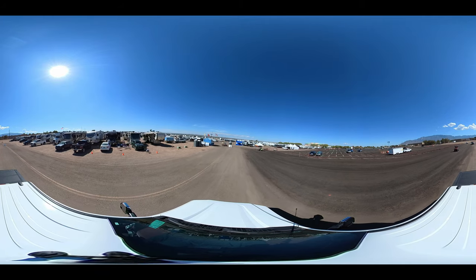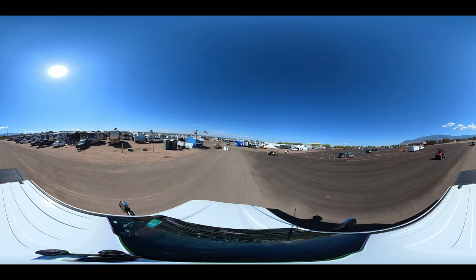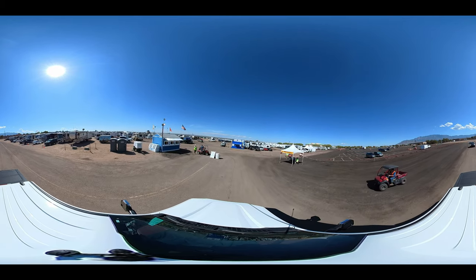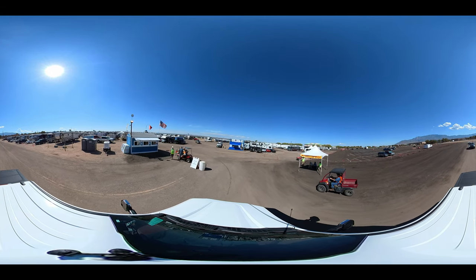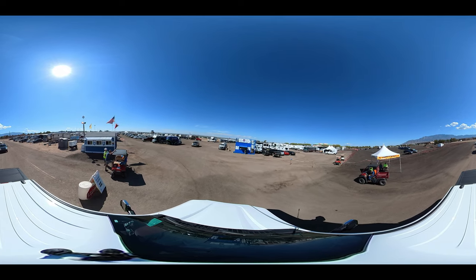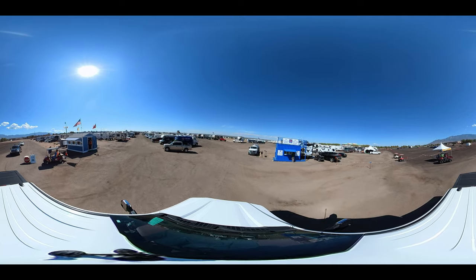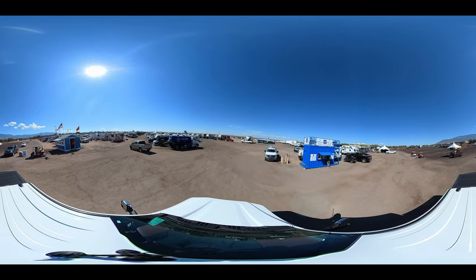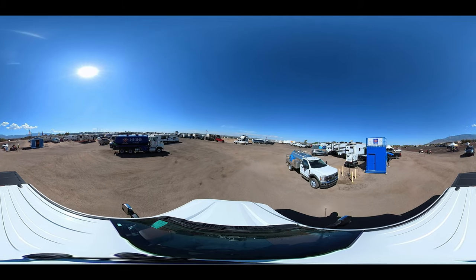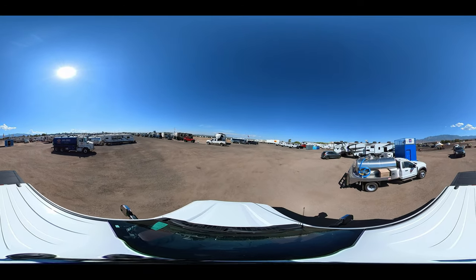But here we go. We're driving into the entrance right now, and as said, we're going to try to get as much as we can, but we'll be missing a couple of spots. Note there's a check-in here in the blue building. That's where you're going to stop and check in. You can also buy water refills or dumps there. They'll give you a little placard, I guess, that you can use. We haven't tried that yet.